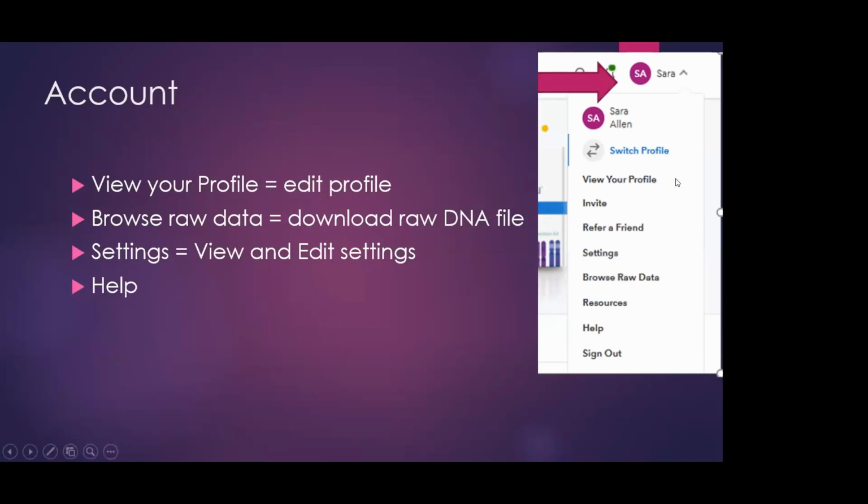This is editing the profile that your matches can see, where you add in your birth date, your location, your ancestral surnames, your ancestral locations, that kind of thing. So if you want, and there's a place to add free text as well, you could add anything you want there. Settings would be where you would go to do a lot of account settings. And then browse raw DNA, or raw data, I should say.